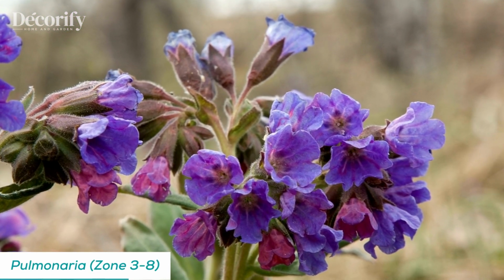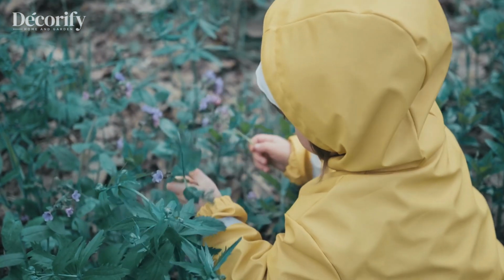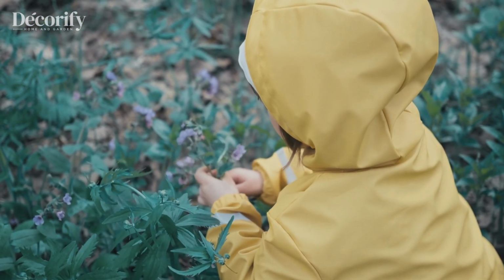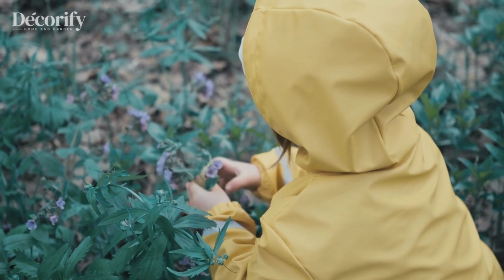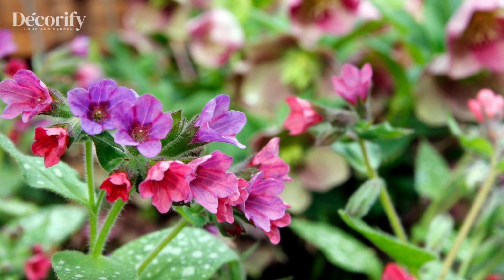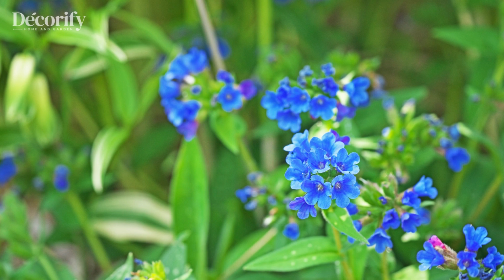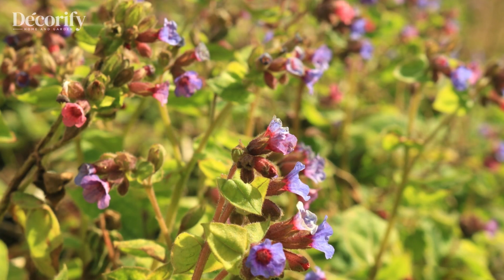Last but not least, we have the pulmonaria. This plant is known for its striking silver-speckled foliage and early spring flowers. It's also a great plant for attracting pollinators. Pulmonarias prefer moist, well-drained soil and partial shade, and they can bloom from late winter to early spring.